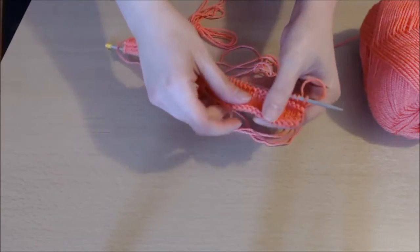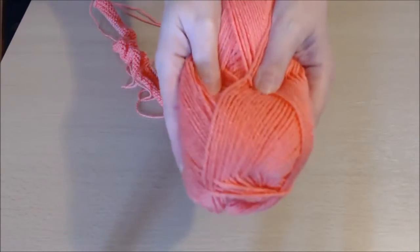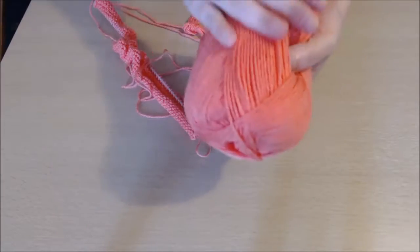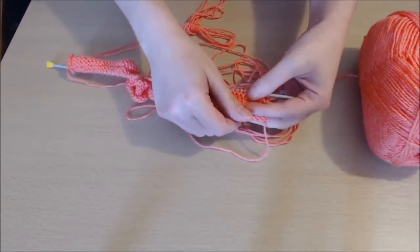So there isn't much to show on this one, but essentially I just wanted to show you the color. It's just so soft and so beautiful. Look at this. This is going to be a part of a waistcoat.